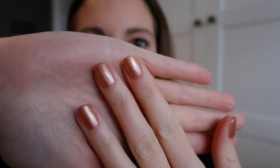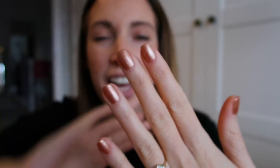I also wanted to show you this new nail colour that I've got, which I think I'm not tanned enough to wear, but it's this really nice copper colour and I think it's really pretty. So I just wanted to share that because I pretty much stick to red and pink all the time.